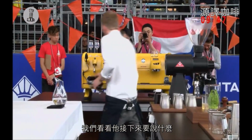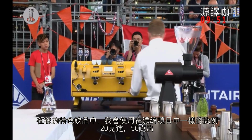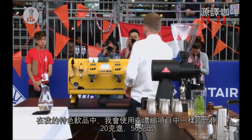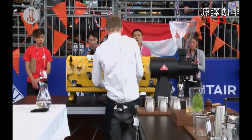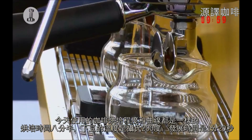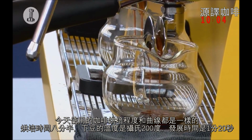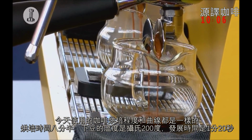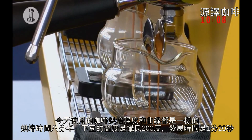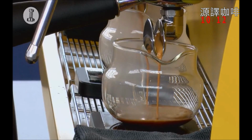Let's see if he's going to deliver some lines shortly. For my signature shots, I'm using the same ratio as for the espressos. 20 in and 50 out. And I've used the same roast profile for all of the coffees I made today. I roasted for 8.5 minutes to an end temperature of 200 degrees Celsius with a roast development time of 1 minute and 20 to maximize sweetness and to balance out that bright acidity.